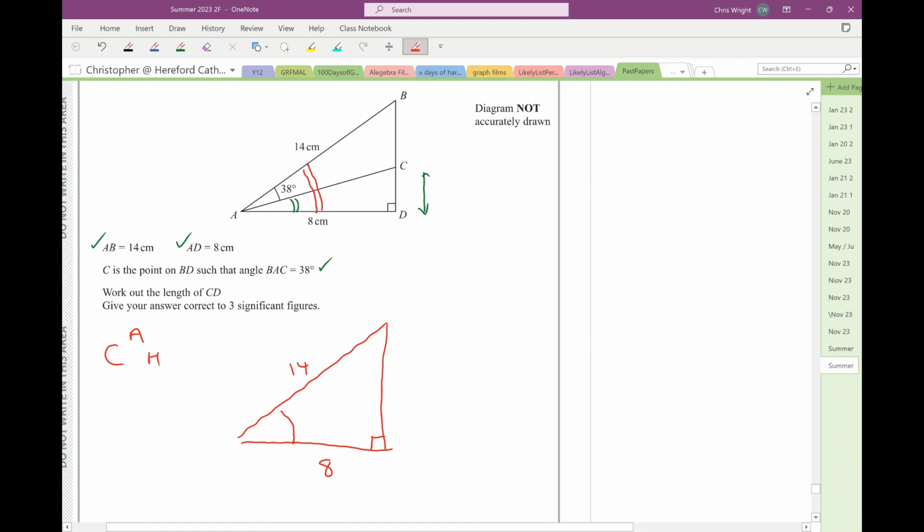Cos the angle, so I'll call that x. Cos x equals the adjacent 8 over the hypotenuse. So on my calculator, I'm going to go 8 divided by 14 equals, shift cos equals. Right, I know that angle there is 55.15. So now I know what that green angle is here. That green angle is going to be 55.15 minus 38. So that green angle is 17.15.